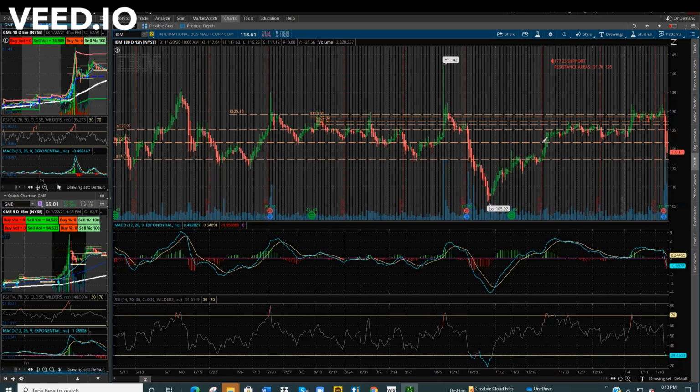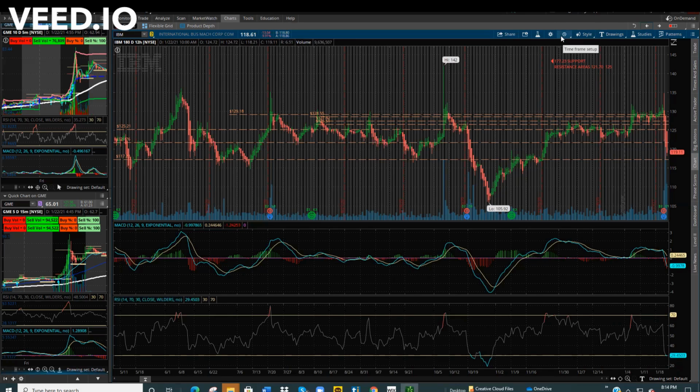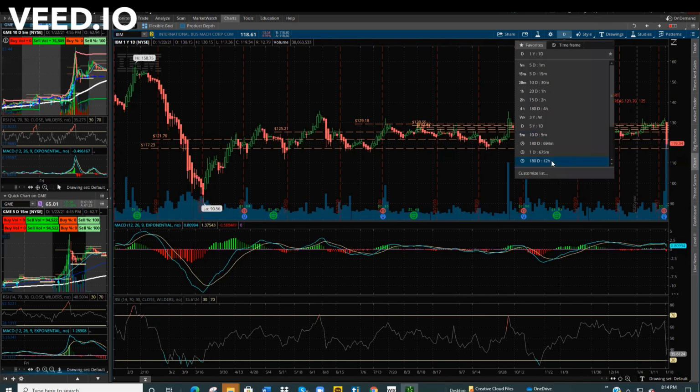So 121 is the first area of resistance, and then the next one I would say is around 125. But IBM's a little slow, so 121 would be my area. Now let's see, is this a good bounce or is this a longer swing? All right, so daily looks like it's just reversing. So this one I would say would be a bounce play, and then sell it at resistance and move on to the next one.